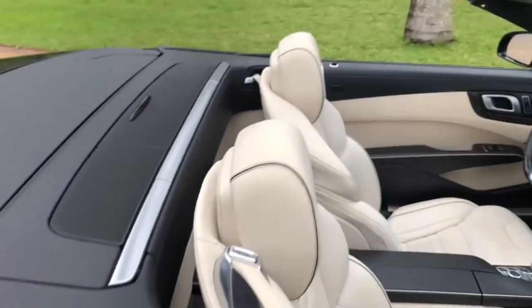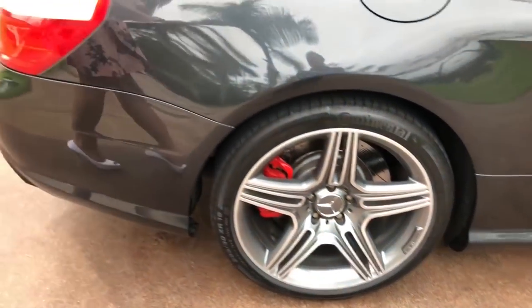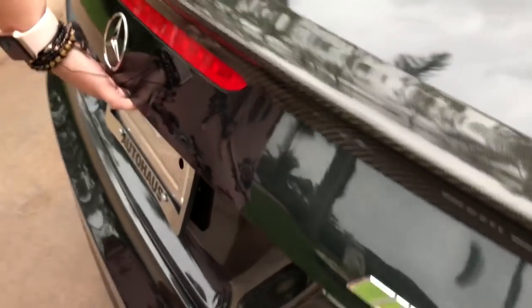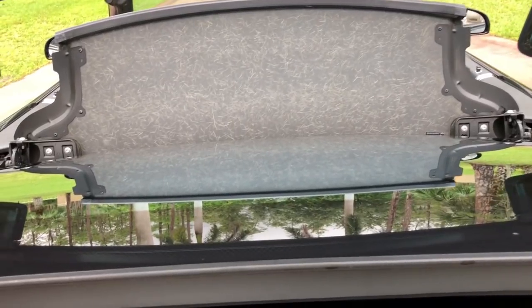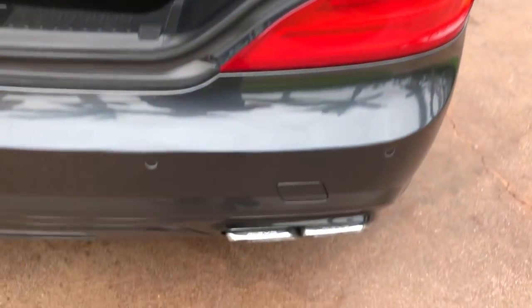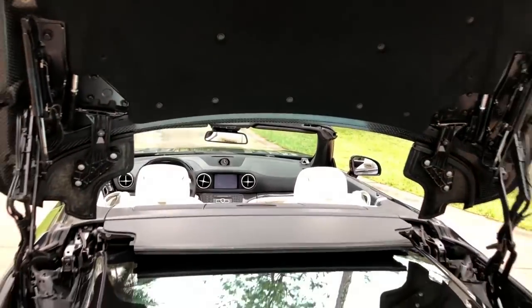And once again, here is your 19-inch 5-spoke AMG wheels and those awesome red brake calipers. Here's your carbon fiber as well. Spoiler. And backup camera. And there is your panoramic roof. Magic Sky. Which is a Magic Sky, yes. And you can see even the carbon fiber. The whole lid is made out of carbon fiber. They learned a lot from racing, I assume. Yeah. Beautiful AMG car. Tailpipes. All your quad AMG tailpipes are there as well, as you can see. And we did mention the backup camera and the parking sensors.